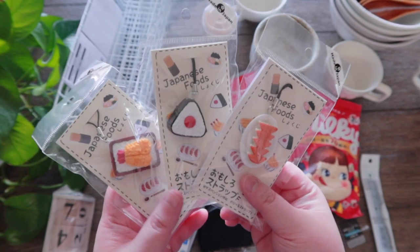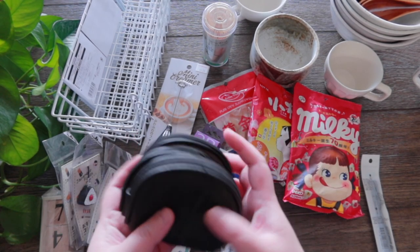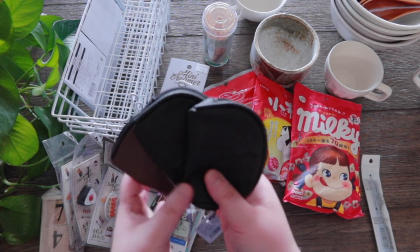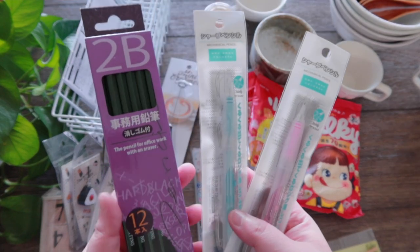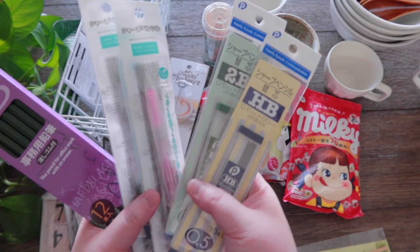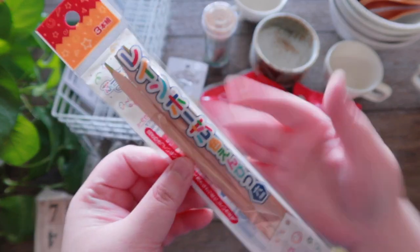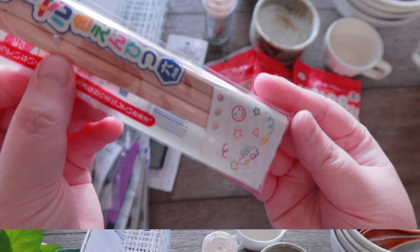They're adorable. And here we also picked some little change purses for coins, and these come in handy. These are easy to carry as well because they're tiny. The next one, we picked some pencils, the 2B and HB, because Alyssa sketches a lot, and I think these will be great for her for school or for her art. I found this rainbow pencil and I cannot wait to try it.